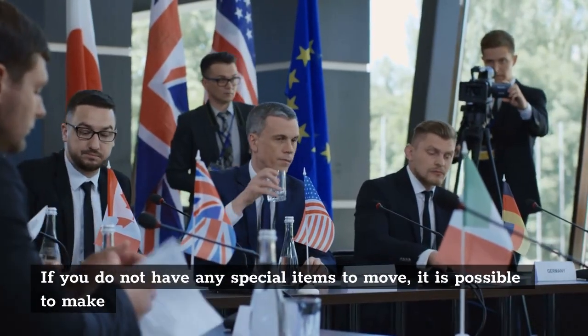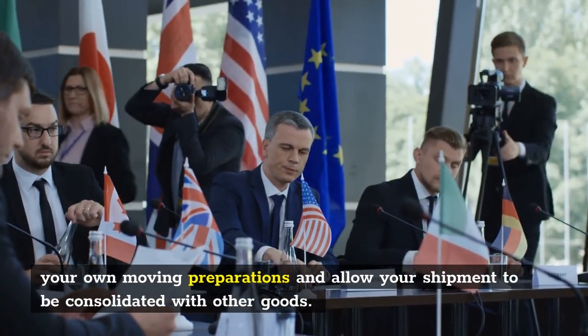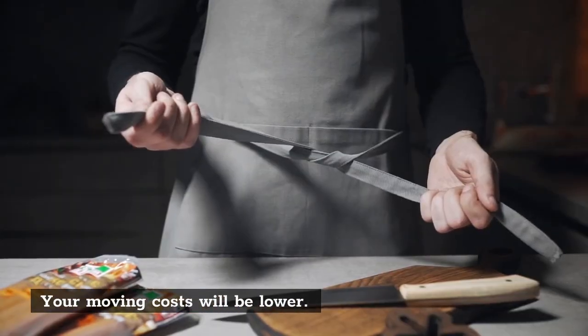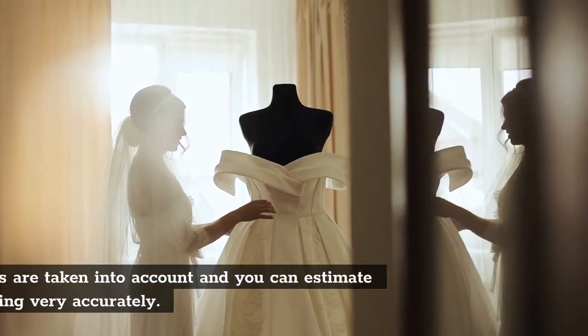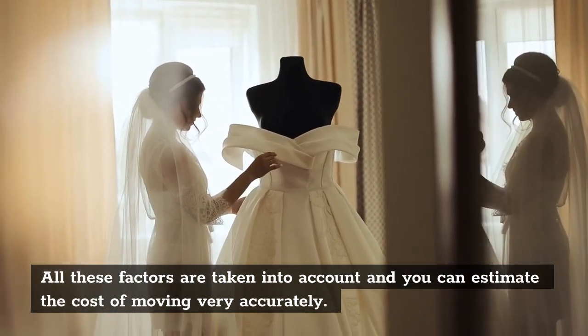If you do not have any special items to move, it is possible to make your own moving preparations and allow your shipment to be consolidated with other goods. Your moving costs will be lower. With all these factors taken into account, you can estimate the cost of moving very accurately.